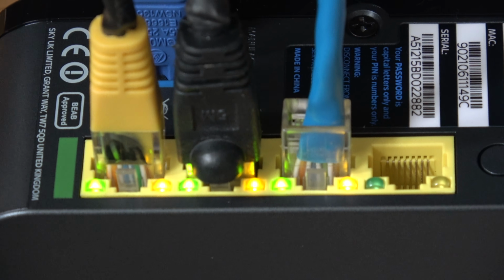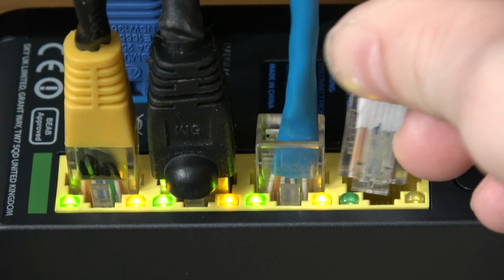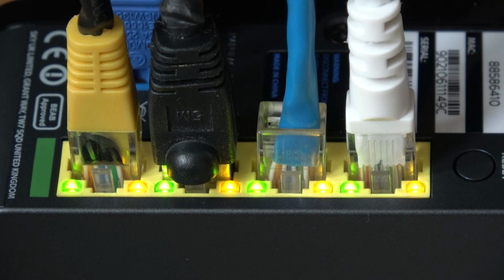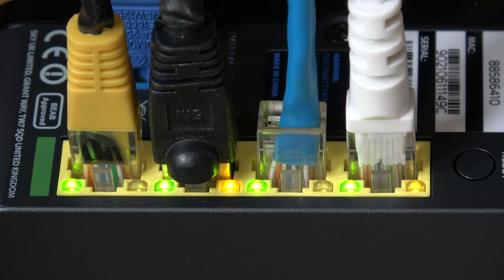So what I'll do, I'm just going to plug this white one here. Is probably the most important connection in the house because this is the connection to my Ubiquiti network router. So that is what controls the entire Wi-Fi for the household and for downstairs, as my mum lives there, but that's fine.